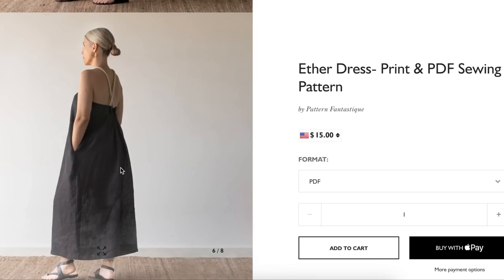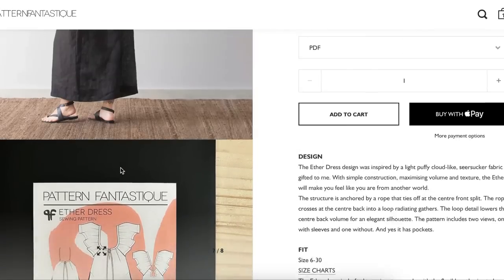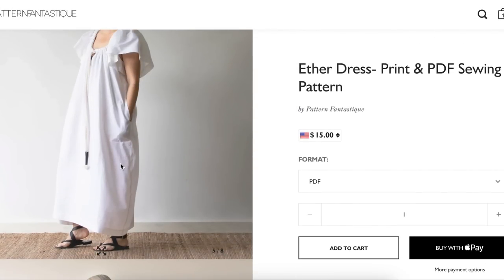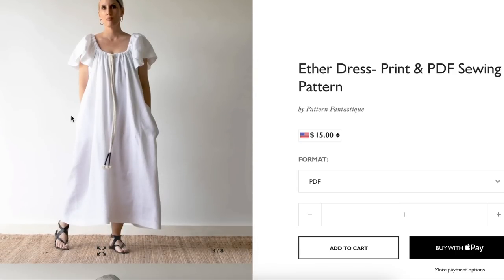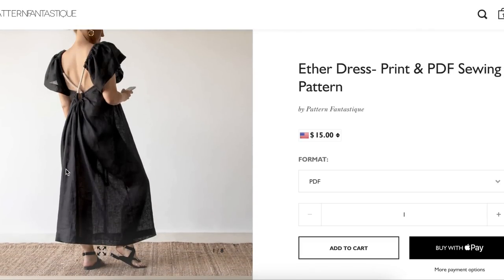There's the sleeveless version of the back. Again, I might play around with length a little bit, because this is essentially just a box, a boxy silhouette. The length of this can make you look shorter than you are. So play around with showing a little bit of leg or making it full on maxi length. But I think this is really cool and cute.